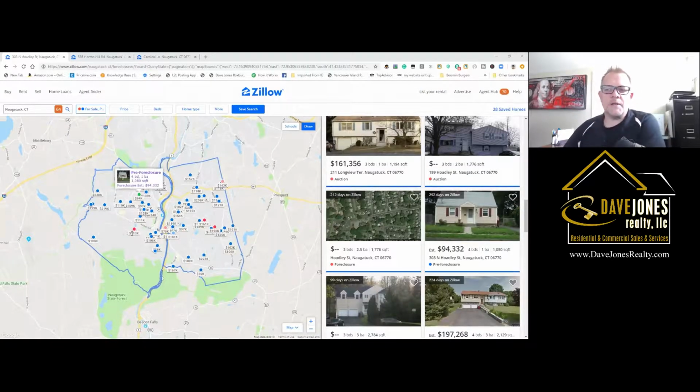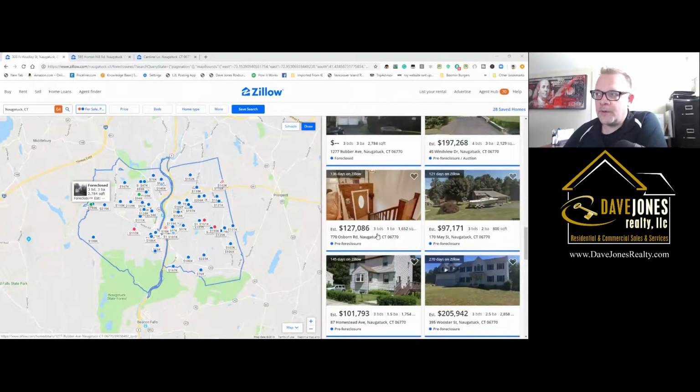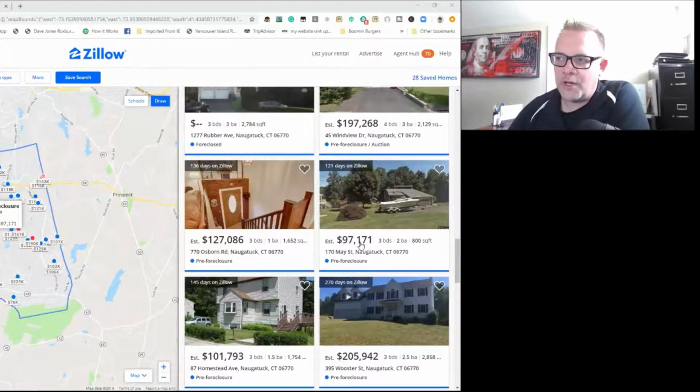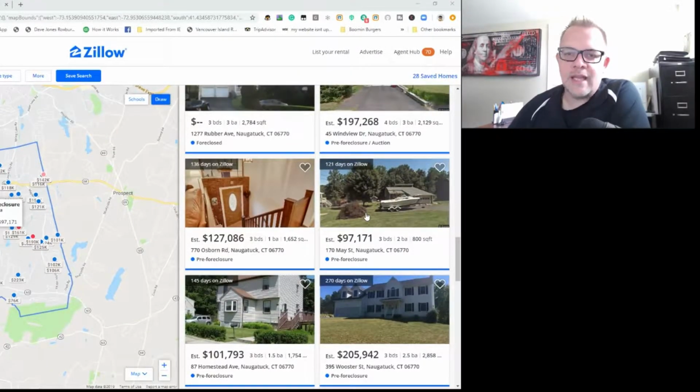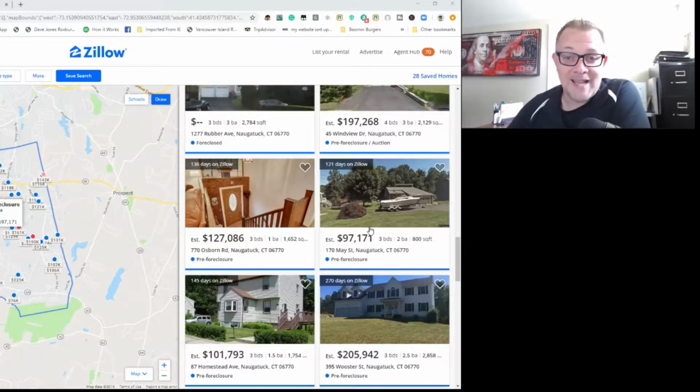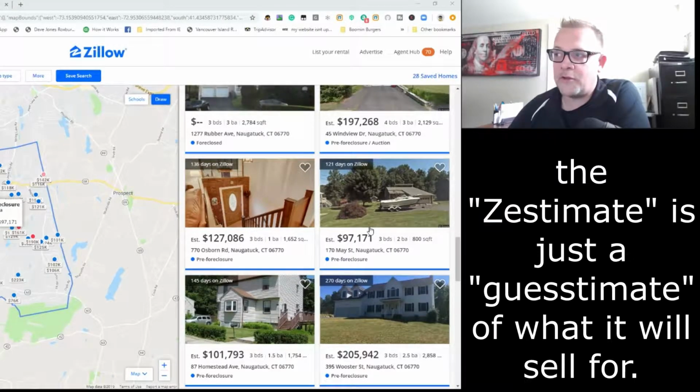So when you come to Zillow.com, you're going to see several different types of properties and several different statuses. Only certain properties on here are actually for sale. So, for example, we're looking through and you see here 170 May Street, Naugatuck, pre-foreclosure, $97,171. The first indication that this property is not actually for sale is the weird number that Zillow comes up with, which is their Zestimate, or it's better known as a guesstimate of what they think the value could be.